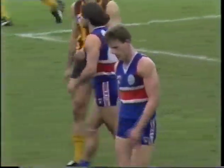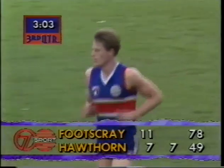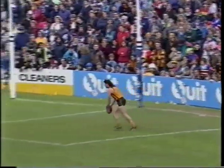Chris Grant, 2 goals, 2. It's 78 to 49. It's a long way back for the Hawks, even though they had the breeze in the last quarter. Yes, it's been 11 shots to 2 in this quarter, Footscray's favour.